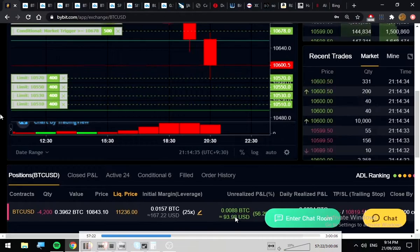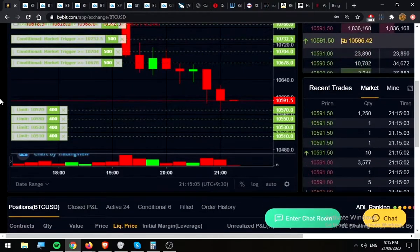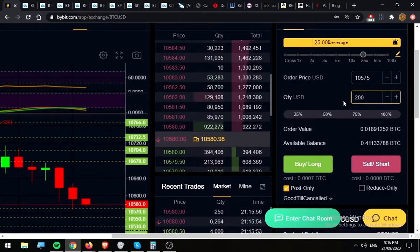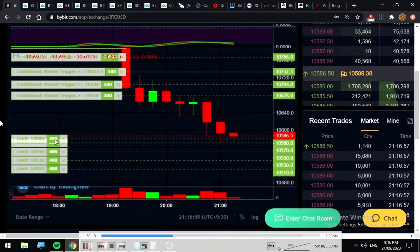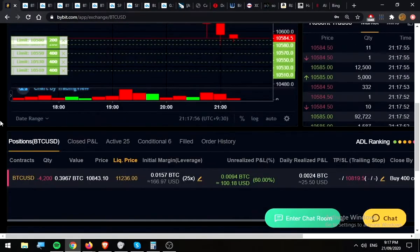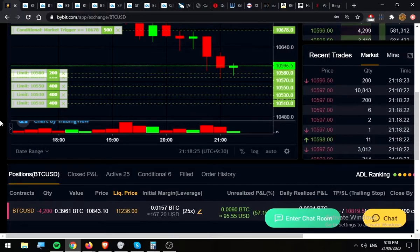And still up $100, even though I've cashed some out, because we have kept dropping. So it looks like it's about to hit the next 400 contracts take profit. And it looks like I'm just splitting the 400 into two 200s, just worried about it not catching it. So we have cashed in $25, and the trade's worth 167 now. It was worth 200 before.